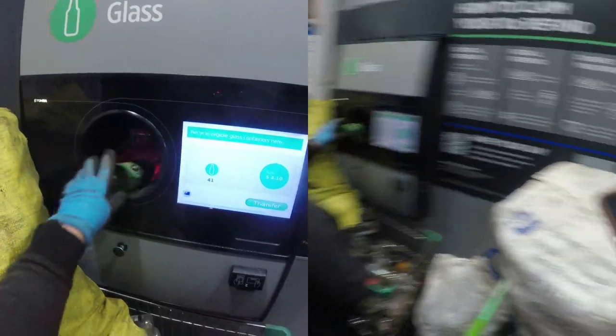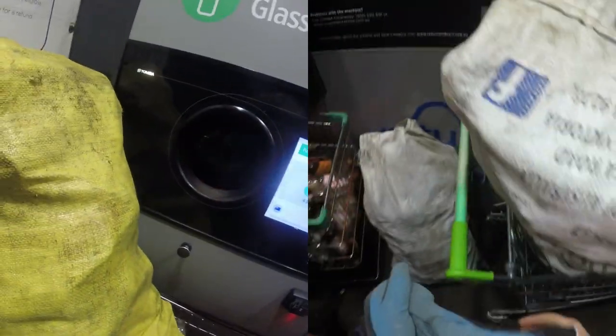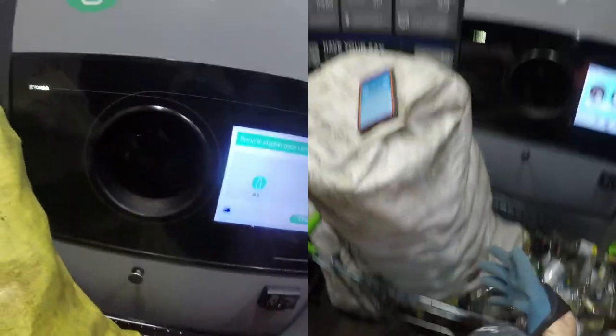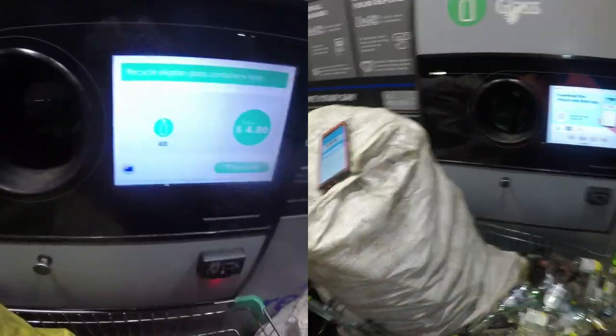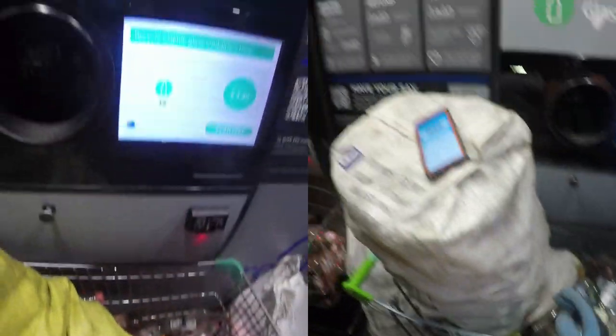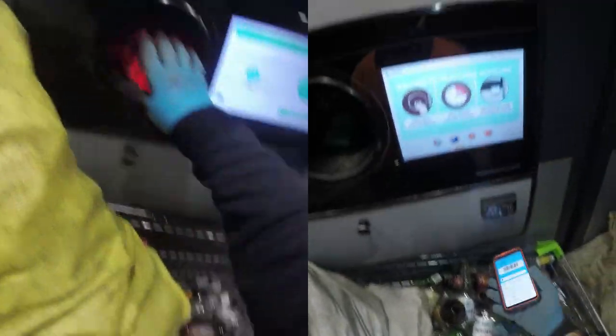Take the glove off, everyone, just to get the phone to work. There we go. It's a bit annoying, really, sometimes. These gloves do not like the phones. Geez, that sounds pretty close to being full, that one. But anyway, let's get started.